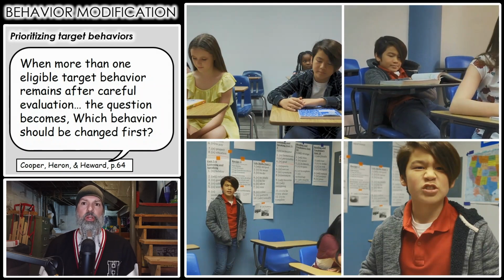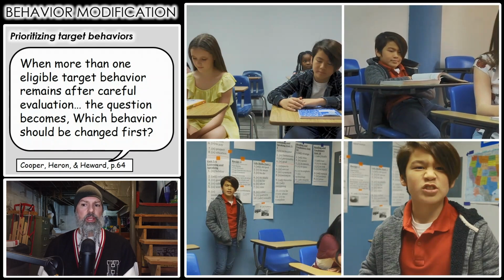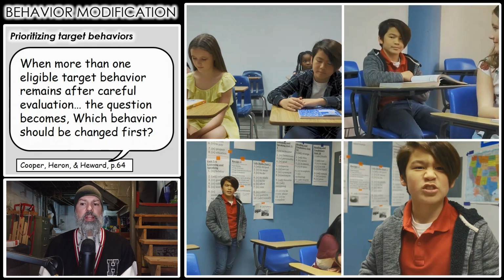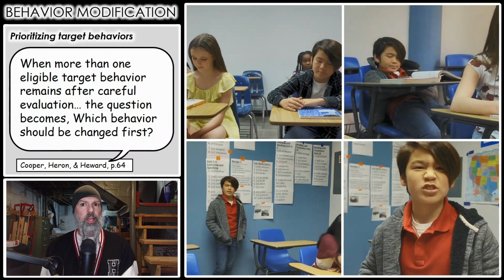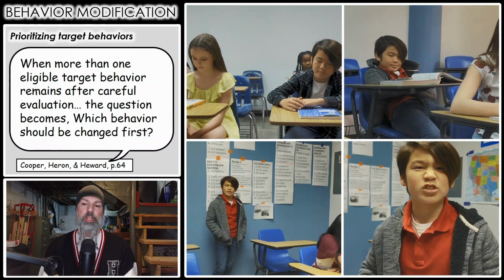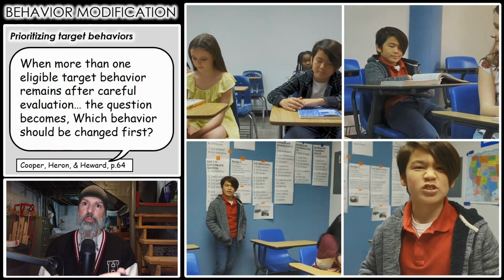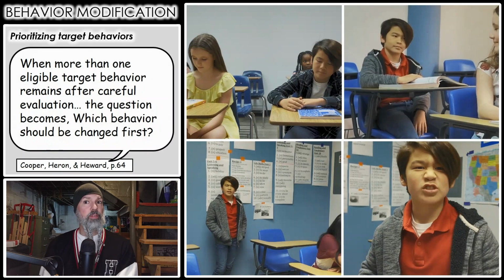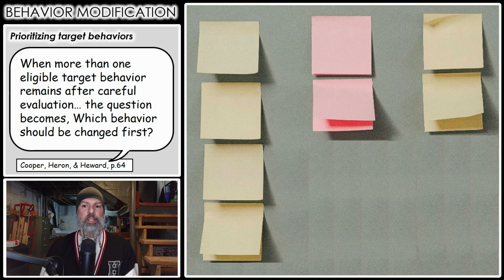Well, the way that we're going to do it, and the way that it's suggested, is to judge each of these potential target behaviors using 9 questions that will help you determine whether the behavior needs attention first, and it will also help you determine the relative order in which the remaining behaviors will be addressed. So these 9 questions, we'll apply them to all of these behaviors, and they will help us put them in an order of which behavior needs to be addressed first, needs to be behavior modified first, and which ones can wait until later. All right, so let's start off with that list of 9 questions.